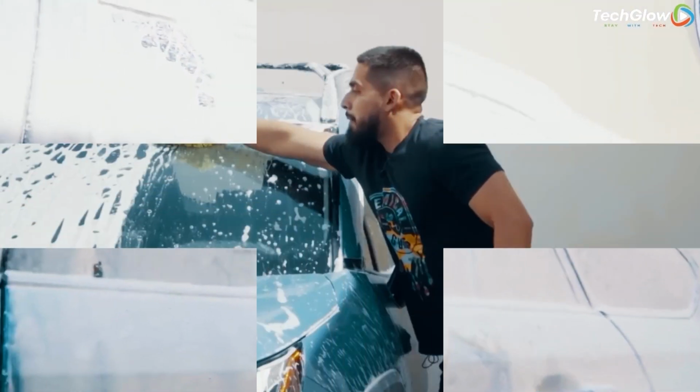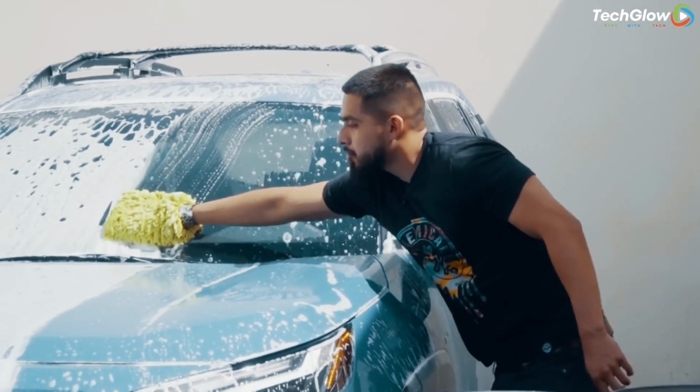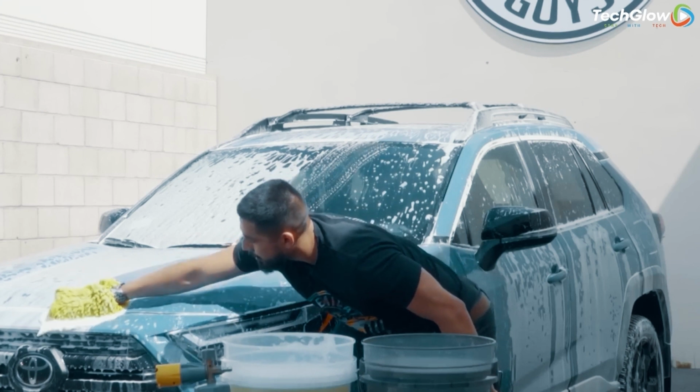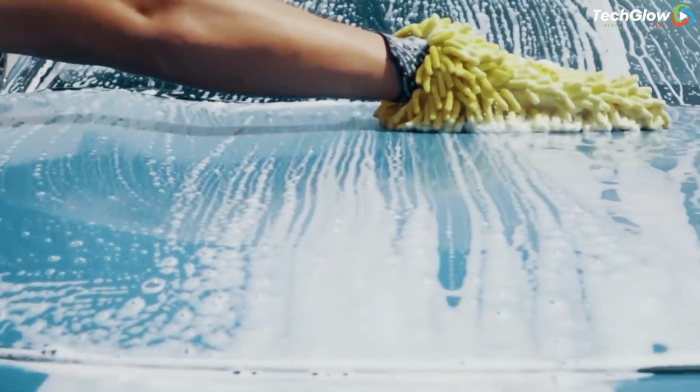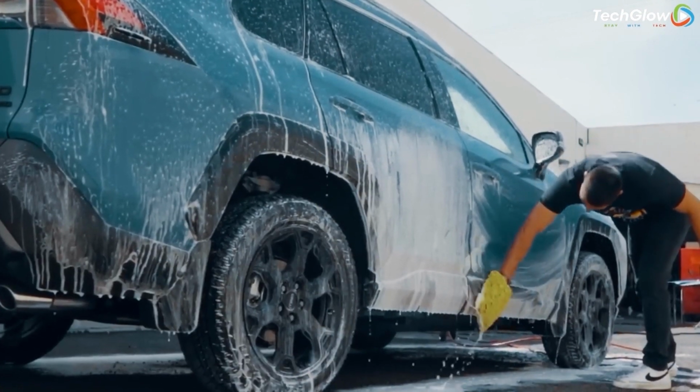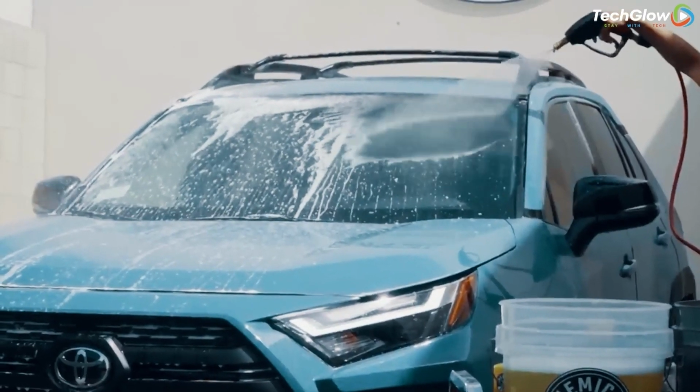It is user-friendly with clear instructions, making it accessible to car owners of all experience levels. By using this kit, you can effectively eliminate odors, extend your car interior's lifespan, and keep it looking and smelling fresh.